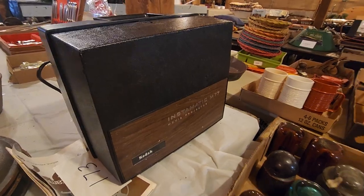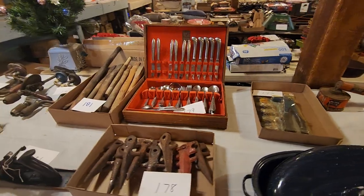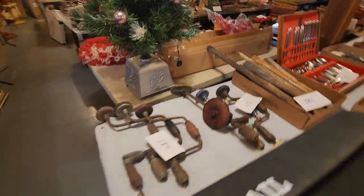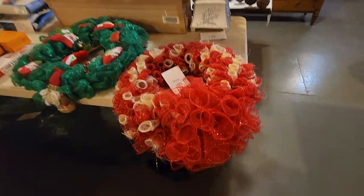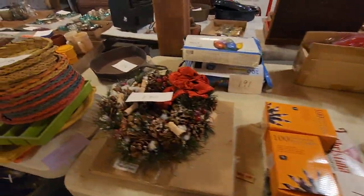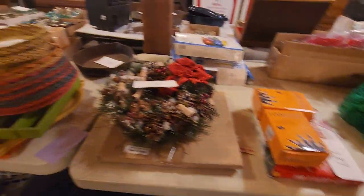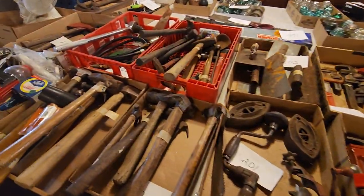There's a movie projector. We've got a lot of cast iron, some silverware, hand drills, more Christmas. Look at these beautiful wreaths, ladies. Oh, there's a big Christmas tree down here. Another Christmas tree over there. I think that's a 6.5 foot. This one is like 7 or 8 foot down here. Cast iron, more tools, gentlemen, more tools.